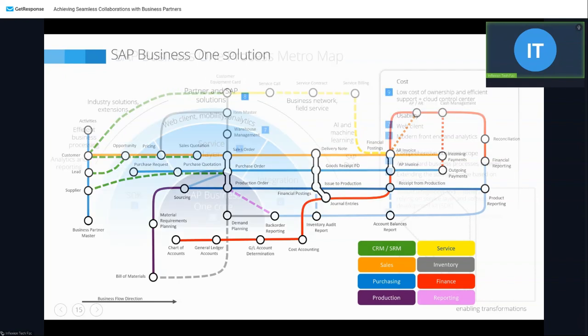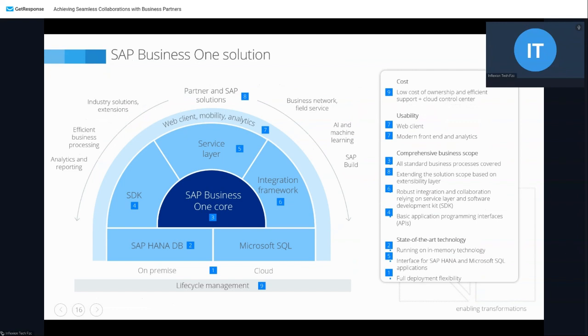SAP Business One is available on two flavors of database, and it is also available on-premise or on the cloud as well. So giving you a versatility and the option for customers to choose if they want to go on-premise or they prefer to go on a cloud subscription. We as Inflexion deliver both these solutions, so we help you to be on-premise, or we can give you SAP cloud subscription-based licenses as well.